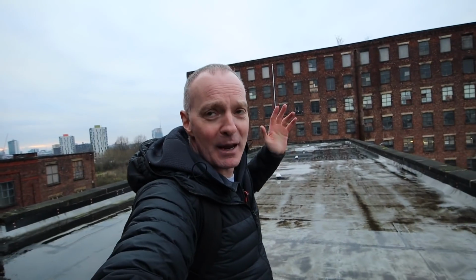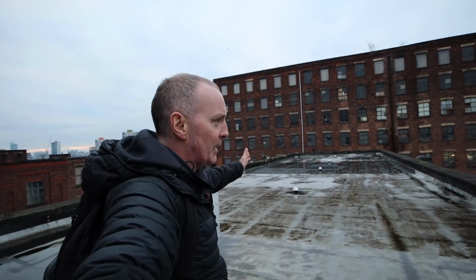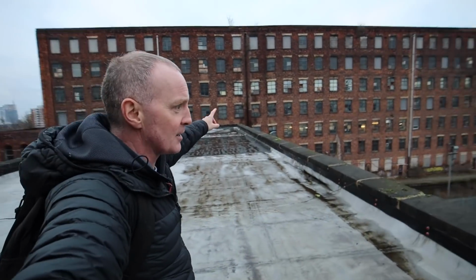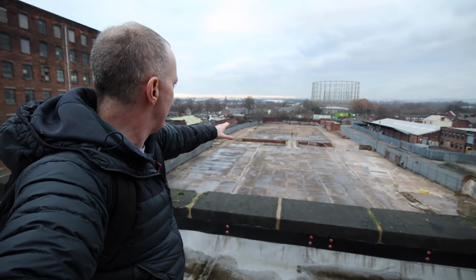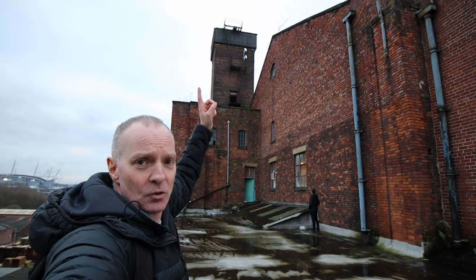We're on some kind of pier that comes out from the Wellington Mill. It goes out this way. You'll see the Ashton Canal down the bottom here. There's Brunswick Mill. That's what we've just filmed. And like I said to you, there's some remains of another mill there. And you see the water tower for the Wellington Mill up there. Amazing stuff. It's actually quite amazing up here. I never thought I'd come up here.